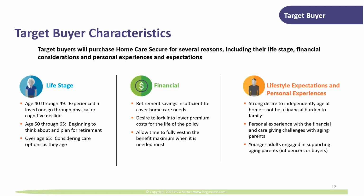So let's talk a little bit about target buyer characteristics. Clients will purchase Home Care Secure for a variety of reasons, including life stage, financial considerations, and personal experiences. It's important to keep in mind that these are not silos, and your clients and prospects can possess characteristics in multiple categories. So let's take a look at a representative sample.